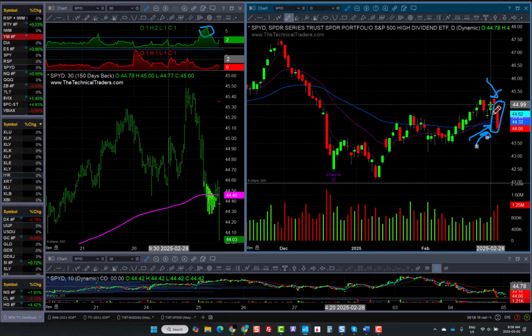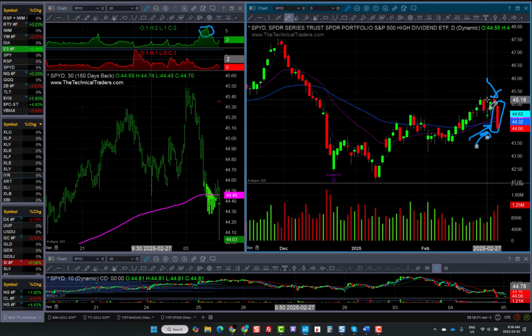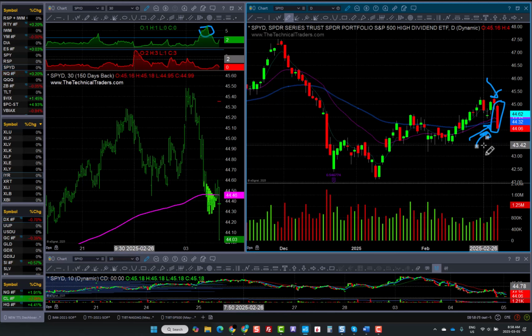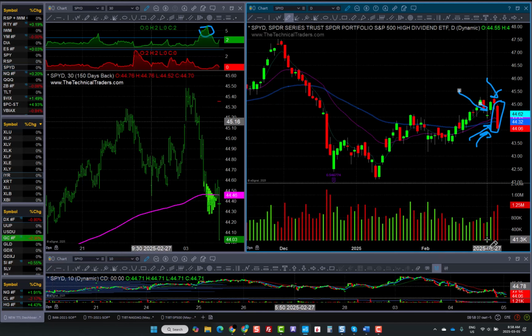Again, nobody actually knows exactly what's happening and why. These are just theories, but this is what we see all the time. If money's rotating out of defensive plays, it's generally going to go into more aggressive stocks. And if money's coming out of dividends right now, and we have that cycle low on the S&P 500 I just showed you, money's going to naturally want to go back into the stock market.